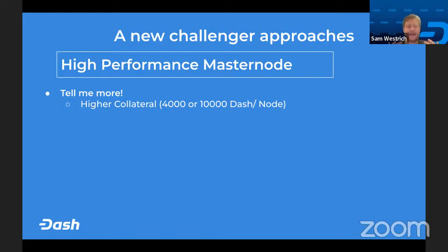Each path for us has pros and cons. And I want to say it here: I will respect any decision that the network chooses. I understand the pros and cons of every single one. And so it's going to be a very interesting month next month. So for the high performance masternode, the only nodes that run the high collateral are rewarded for running platform.